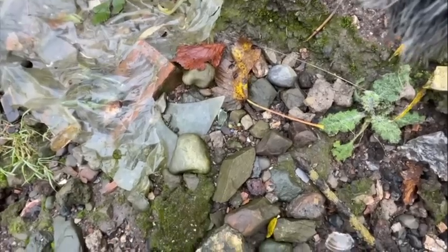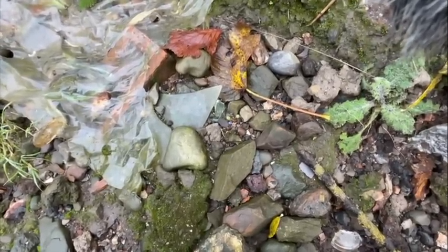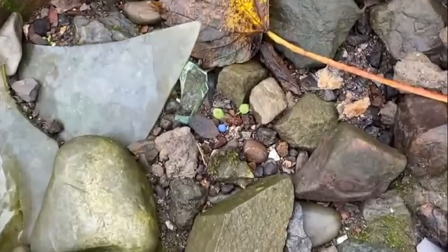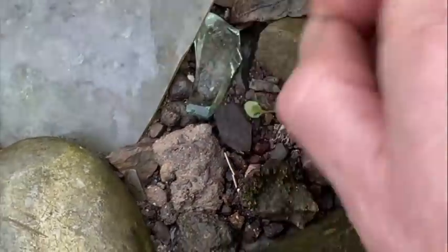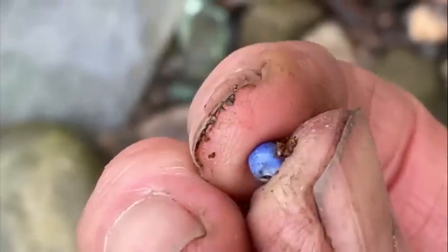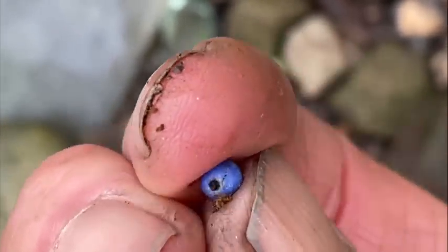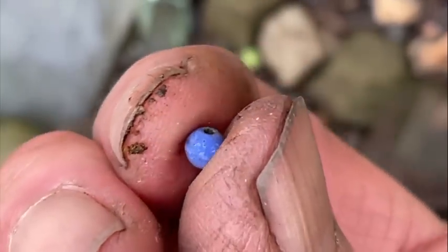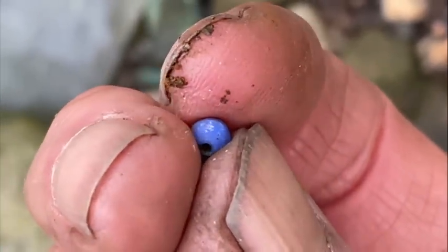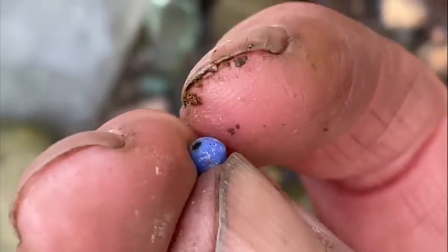But down here there is something. Can you spot it? I'll zoom in. There it is. It's a really small, once again, a really small bead. But it is really pretty. A really pretty blue. Of course, all these beads that we find are made of glass mostly, sometimes gemstones, but not plastic, so they're lovely.